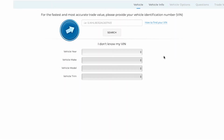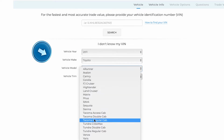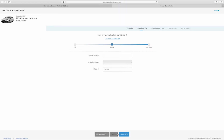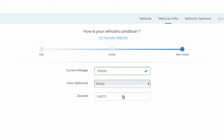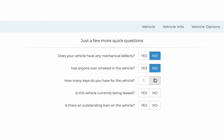You can either enter your VIN number here or put in some basic information about the car you're currently driving. You'll be able to select if the vehicle is in fair, good, or very good condition, enter your current mileage, and some more information. The next screen allows you to add some of the finer details about your specific trade vehicle into the system. Please note that the app does pull all of the standard features of the trim level that you did select. You'll answer some questions about the condition of your current car.